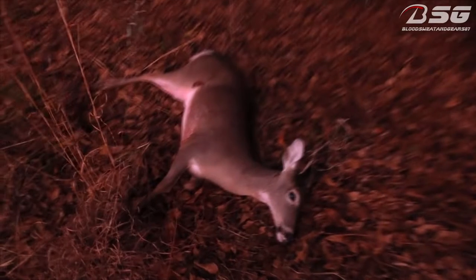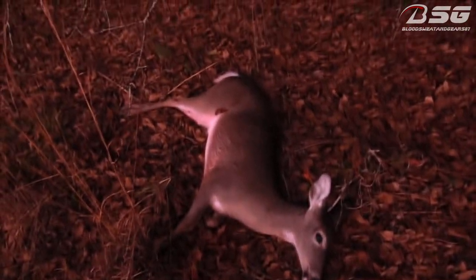Lately, I've been looking for a doe, and it seems like I haven't been seeing any. Or even when I do, they would come through so quick that I wasn't ready. But there she is. It's a pretty good one.